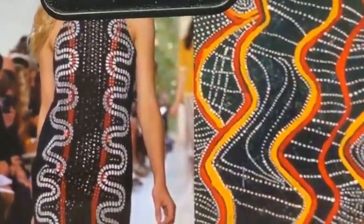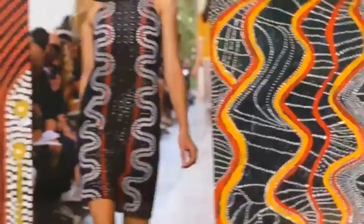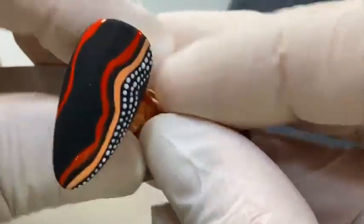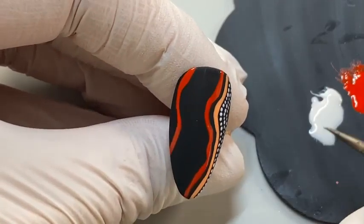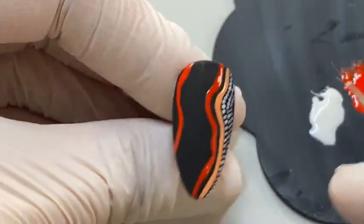Same thing, how cool is this one with the dots that are actually weaving back and forth like that? So whatever you want to try, go for it. I'm just going to try to do some straight across rows of dots. I think they'll look really cool. And I think this nail itself is just going to be really cool looking. Again, I'm using the smaller side of the Wildflowers dotting tool, in case you're wondering.